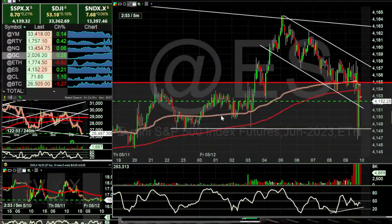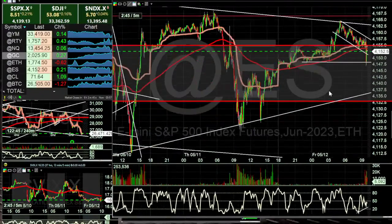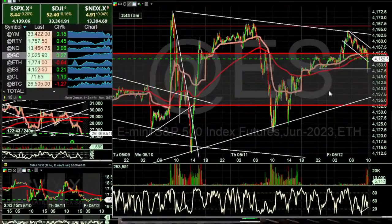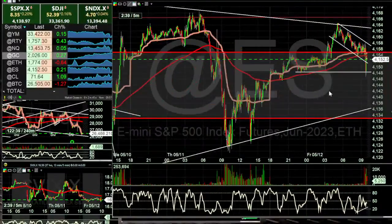If they can break this level again, I want to see us stay inside the red box, and then I want to see us collect this lower trend line. I haven't talked about any upside targets today, other than eventually I think we could get to 42.50.